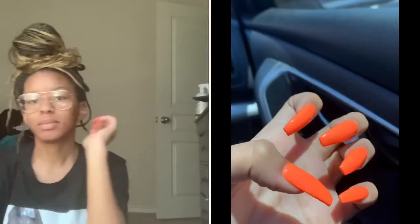Ah, my shoulder. Anyways, look at sis nails. Let's get a close up. They're really pretty in the light, but I'll put a video up of that. I got my hands, and they're orange. They're brighter in person. And then I got my toes done also. For all the fetish people, I got you.